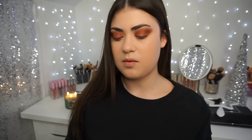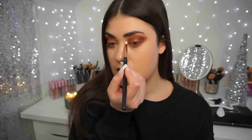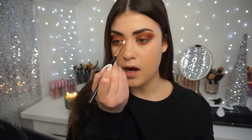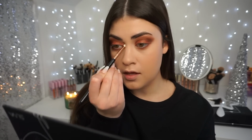I'm going to pop a little bit of the more golden highlight. It's called Era. I'm going to pop this into my inner corner. I also am going to be brave today and use that as my highlighter. I'm being brave because when I love a highlight, I stick to it usually. And I've been wearing nothing but my Artist Couture Diamond Glow Powder in the shade Yas every single day of my life lately.